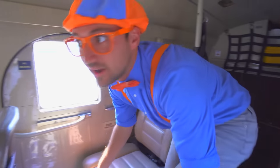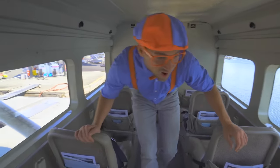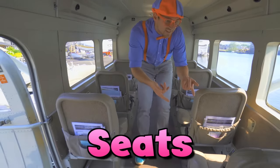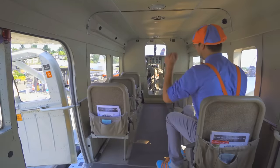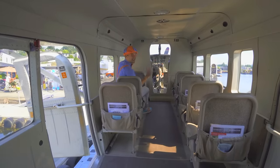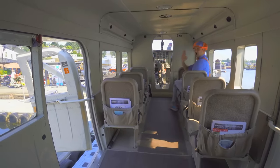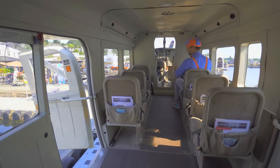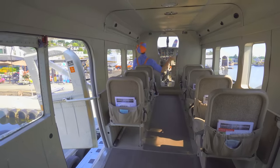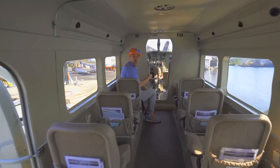Whoa, let's look up front. Wow, there's so many seats. Whoa, it's like I could sit in this one. Or I could sit in this one. Hey, or this one. Hello back there. Oh, or I could sit in this one. I could sit up in this one. Come on.